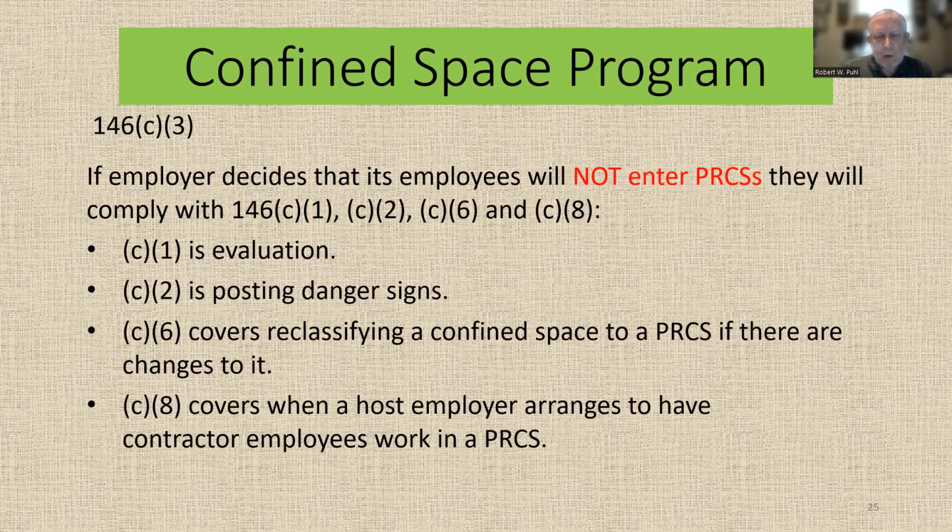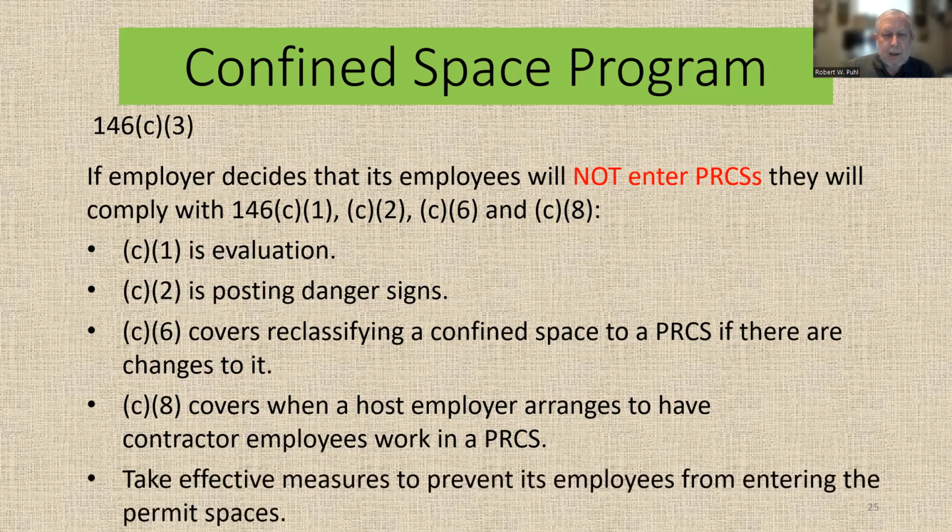This also covers when a host employer arranges to have contract employees work in a permit required confined space. You have to take effective measures to prevent its employees from entering the permit spaces. So you have a permit required confined space that you're not going to go into. You need to put the signs up. You also need to make sure that they don't go in there. How do you do that? Well, a good place would be to put a lock on it. If that's not possible, make sure they're all trained about it and know what those signs mean.